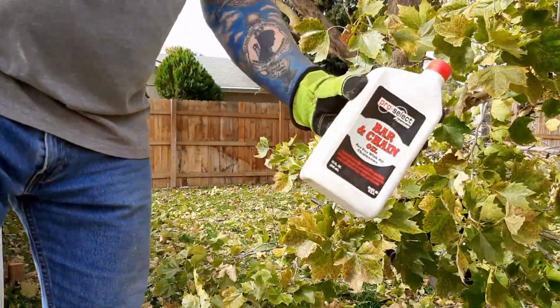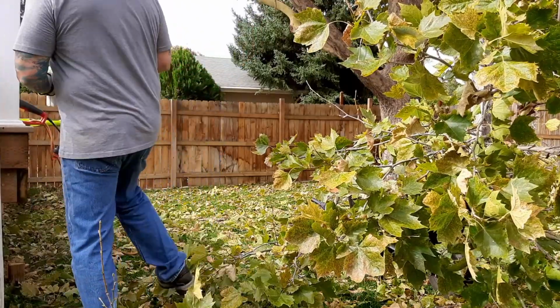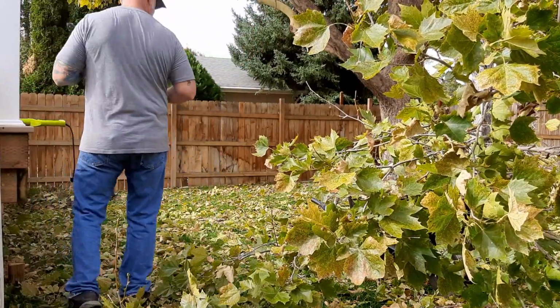Even with power chainsaws, you still want to use your bar and chain oil. Keep that chain lubricated. It helps keep it from dulling so fast.